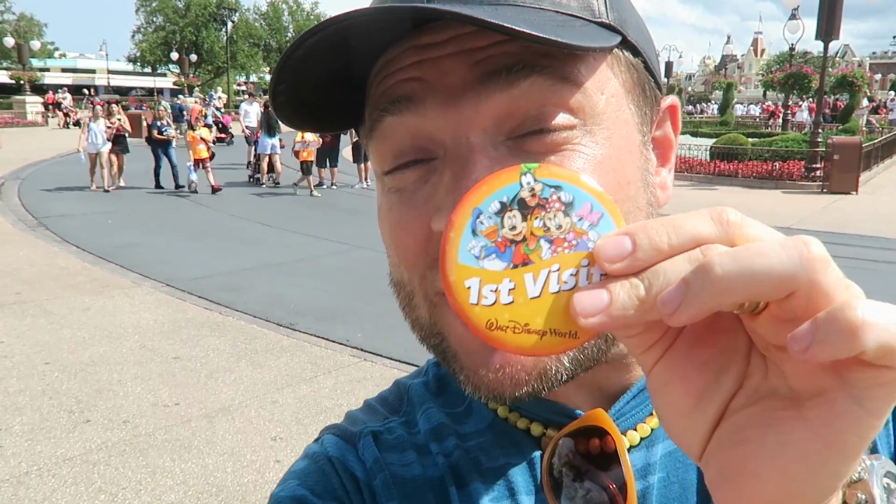If you're celebrating a special occasion, or if it's your first time to Disney, speak to one of the cast members and they will give you a free badge. That's a really cool hack. This is my baby's first time to Disney.